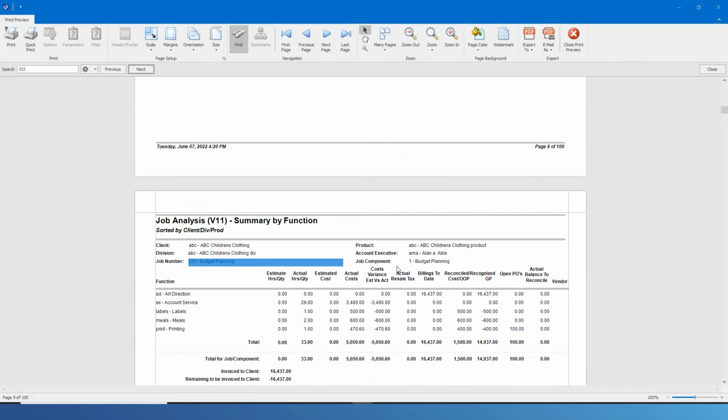That's pretty awesome. And again, this is along every single report. Just type what you're looking for and it will take you there.